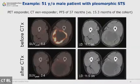So another example of a 51-year-old gentleman with a pleomorphic sarcoma. And here, a similar situation. So this is of the lower extremity. You can see the tumor in those images. The color indicates that there's a high activity, high metabolism before start of treatment. The lower row shows the situation after start of treatment. So the metabolism is being decreased heavily. So there's a very good metabolic response. And in line with this, the time until this tumor progressed again was much longer as compared to the normal cohort. So 37 months as compared to 15 months. On the right side, you can see the CT images, which were not really helpful because the change in size was just not there under treatment and was not predictive in this patient.